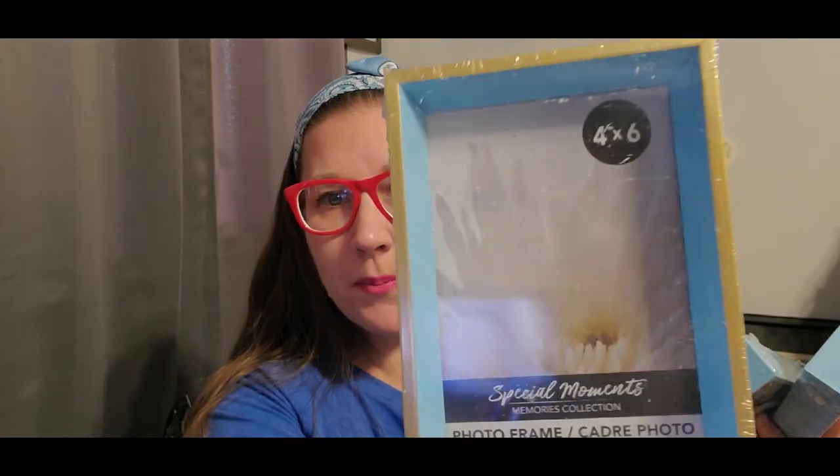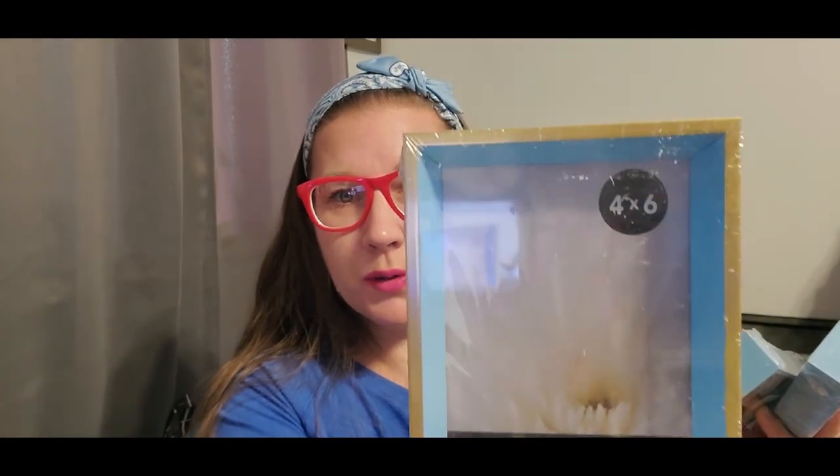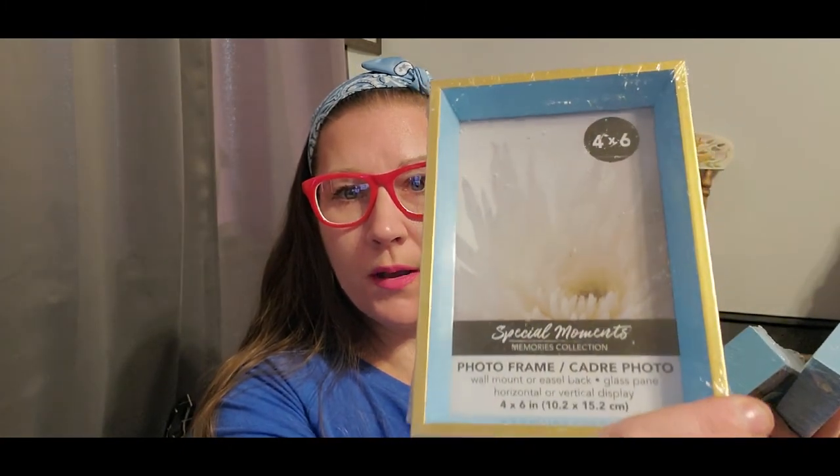Then I also got three of these, which are so beautiful. And they have that little depth to them so that it's kind of like a little shadow box look anyways. It has the blue and then the gold trim around the edges. Yep, there they are. So I grabbed three of these as well.